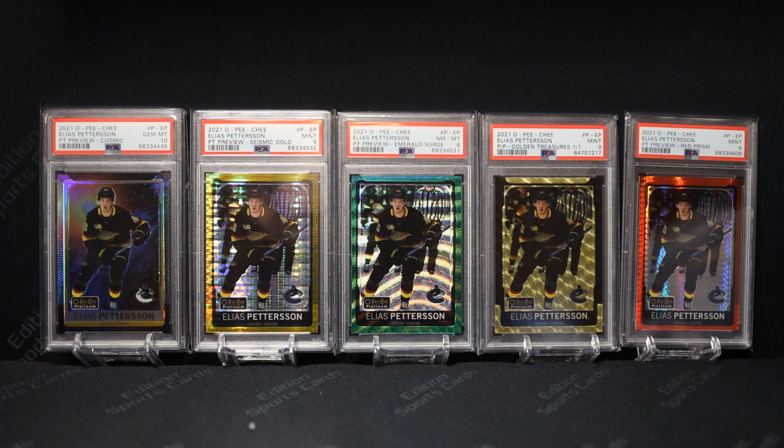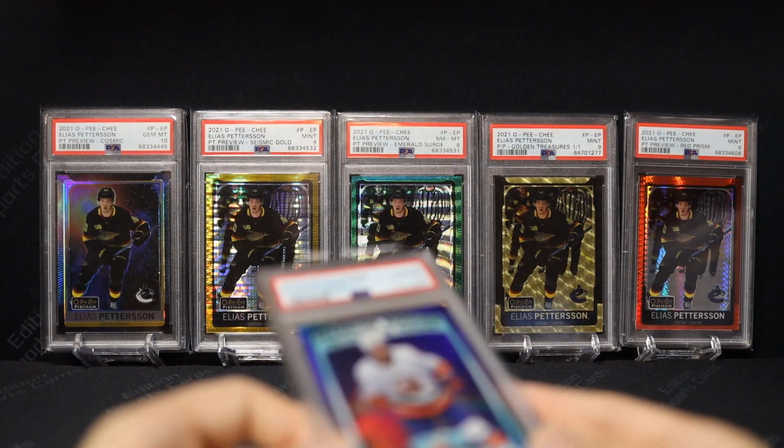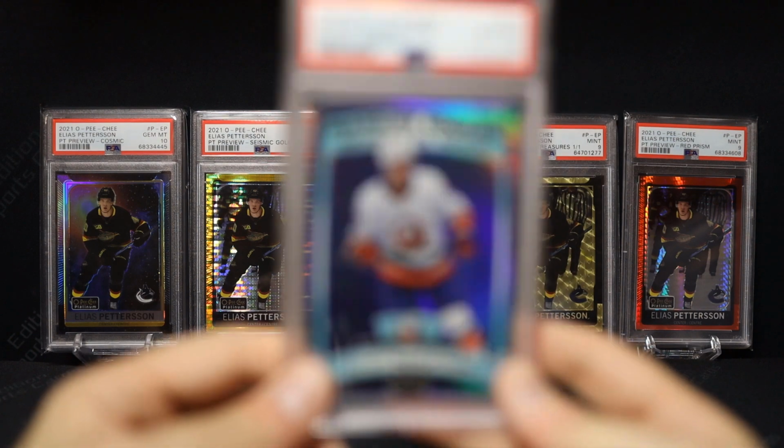Also, the most recent OPG was just released, and there was no Pedersen Platinum Preview card, so there's a chance that ends up being his only time on that checklist, which just makes it extra cool for me. But yeah, a lot of random stuff in here.